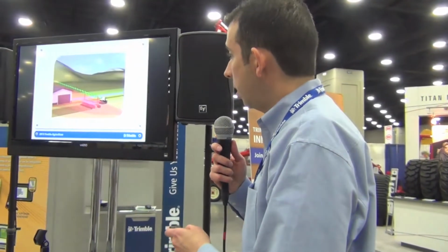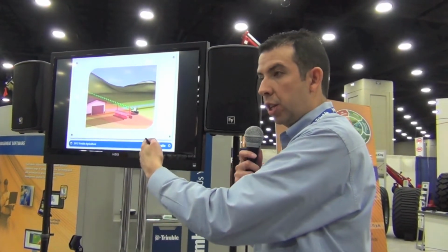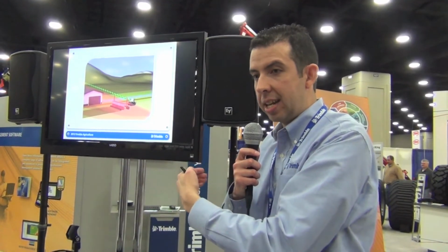So as the vehicle then exits the obstruction, the true RTK signal coming in is still the best one. So you want that right back again and keep working. You don't want to stop. You don't want your auto steering to disengage. This is going to keep you working through those times.